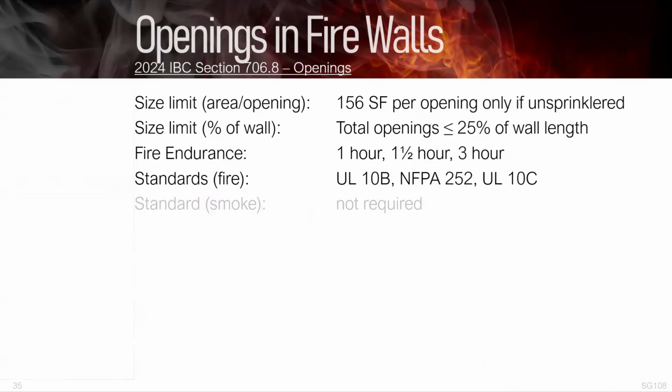So in firewalls and fire barriers, you'll see a lot of similarities. But in firewalls, again, which separate buildings into multiple buildings, you are limited to 156 square feet per opening. However, you will almost never see this applied because it's waived for sprinkler buildings. So that rarely kicks in, but it's important to mention in case you do get into an unsprinklered building.